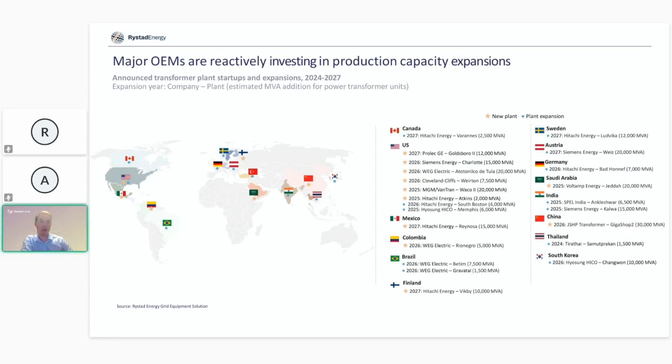Here's an overview of some upcoming plans. For example, Hitachi announced around 1 year ago that they're investing over 1.5 billion by 2027 to increase capacity globally. And Siemens Energy is investing around $1.3 billion by 2030 in its grid technology division. The largest share of these announcements are coming in the US. That's where we see the most projects.